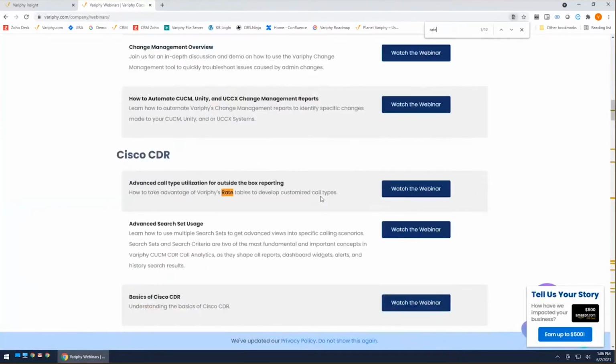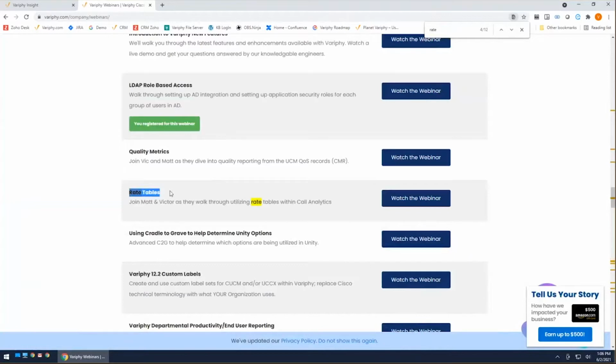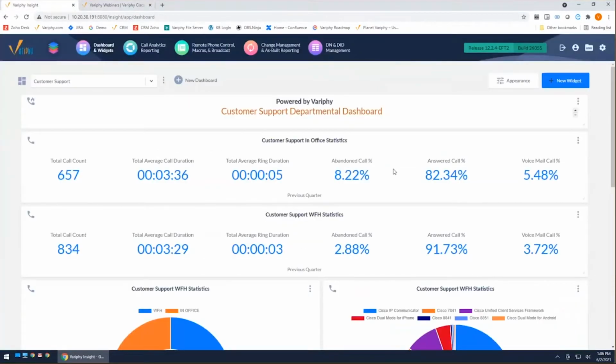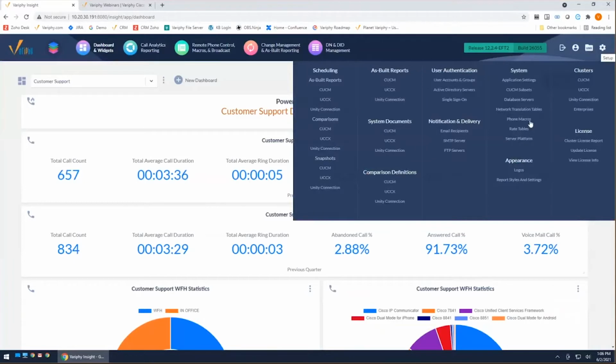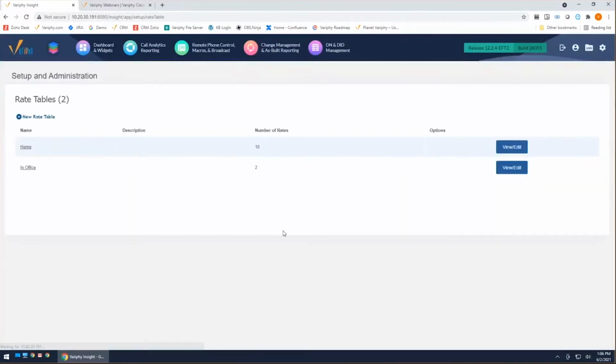So if you just go to our webinars page and search for rate or rate tables, you're going to see a webinar in there with detailed information on how to build rate tables. I'm going to show you really quickly how we're going to build that for this particular purpose. If I pop over to the gear on the right-hand side, I have an option for rate tables. If I click on this, it's going to bring me into the ability to build or create a rate table.